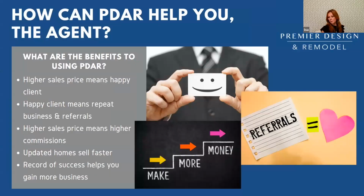Okay, so how can Premier Design and Remodel help you, the real estate agent, right? That's what you're tuning in for, to see, how can I make my services that I offer to my client better by partnering with you? So a higher sales price means a happy client, right? So you want to guarantee them that they're going to get a higher sales price when they do these renovations and make the right choices.